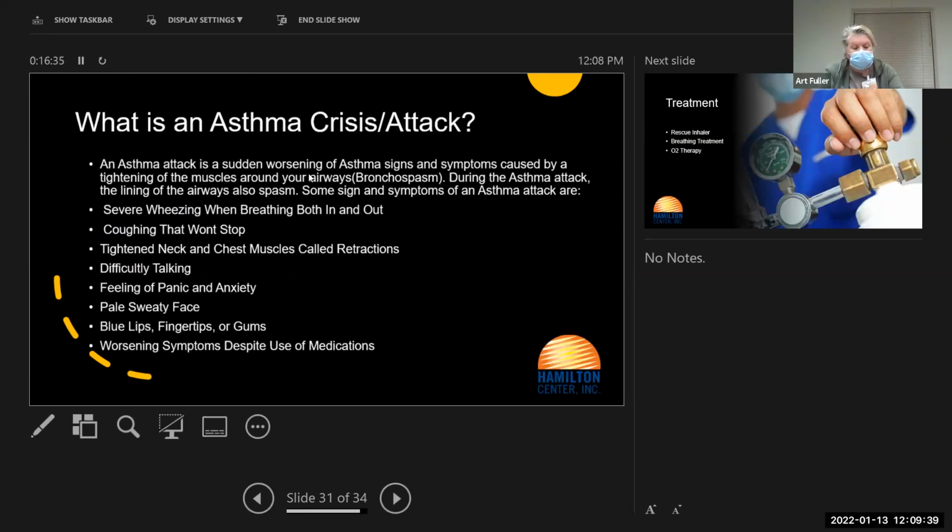What is an asthma crisis or attack? It is a sudden worsening of asthma signs and symptoms caused by the tightening of muscles around your airways, also called bronchospasms. During an asthma attack, the lining of the airways also swells. Some signs and symptoms of an asthma attack are severe wheezing when breathing both in and out, coughing that won't stop, tight neck and chest muscles called retractions, difficulty talking, feeling of panic and anxiety, pale, sweaty face, blue lips, fingertips, or gums, and worsening symptoms despite use of medications.